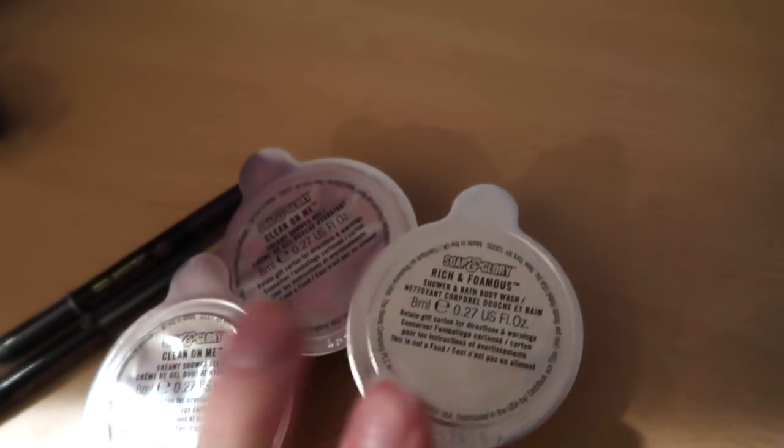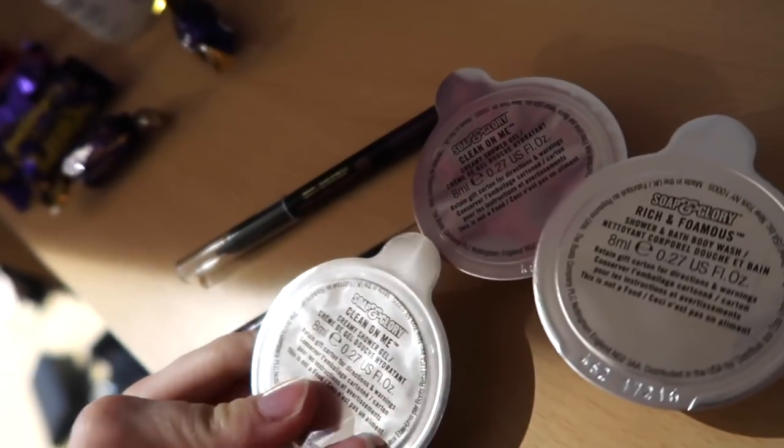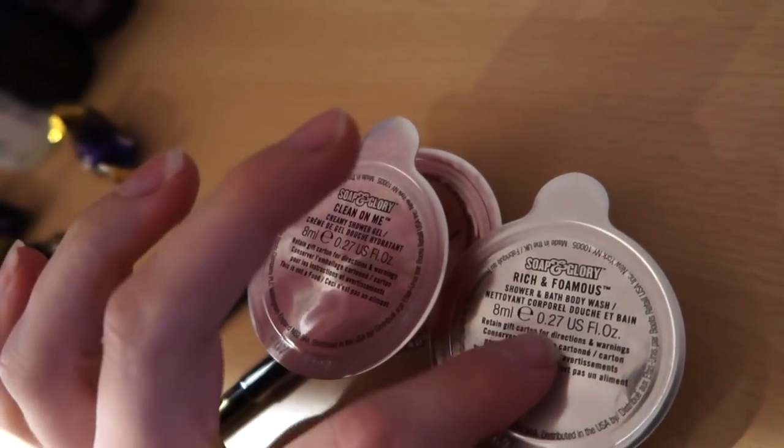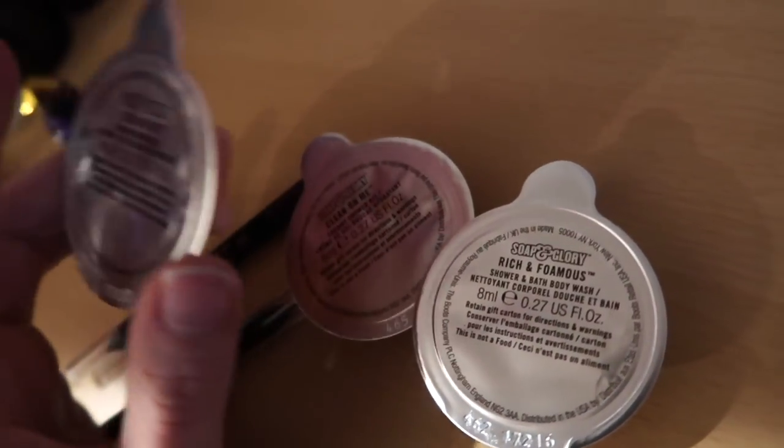Okay, from Soap and Glory, we have 3 of these little pots. 2 of them are shower gels and one of them is a shower and bath wash, Rich and Famous and Too Clean on Me's, which is perfect for travelling.